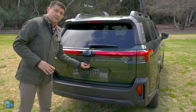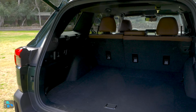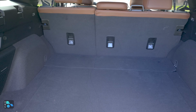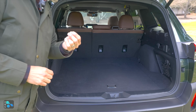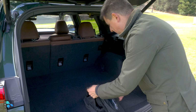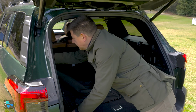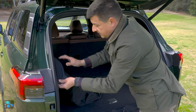From this angle, it certainly looks like a member of the Subaru family, and here we find the reason for that taller roofline. Not only do we get a bit more headroom, we get a bit more cargo room height as well. So here it's about 2 inches taller, and that's where we get the extra 2 cubic feet inside. They've also gone ahead and given us some cool cargo carrying touches like this new hammock style mat. Let me see if I can install this for you so you can see how this works.